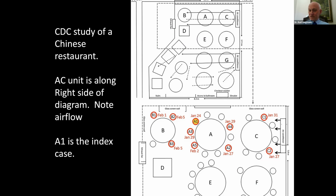So this is a CDC study of a restaurant in China. The layout of the seating is in the above panel. On the right, those rectangles are air conditioning units. The solid lines are airflow coming from the air conditioner unit going towards the left of the screen. The dotted line is the return path of flow. And what happened is, in the bottom half of the screen, A1, which is a yellow circle, is a 63-year-old female who 2 days later became symptomatic. So at this point in time, she was actually passing the virus, but did not know about that. And so what was going on is you can see the spread subsequently, and you can see the spread to these key people and who developed symptoms at what point in time. Next slide, please.